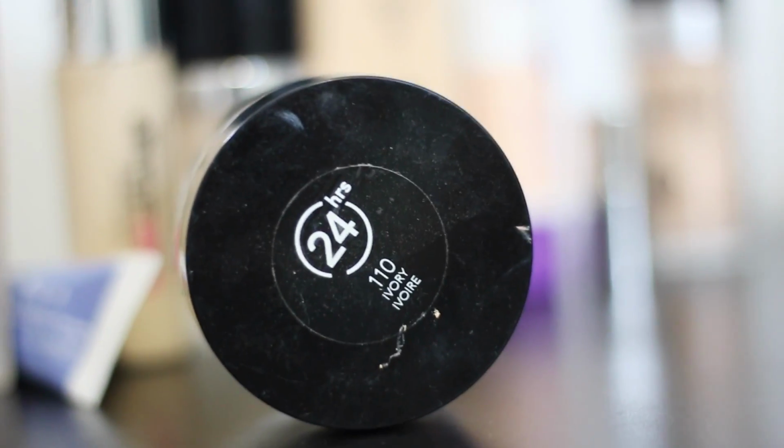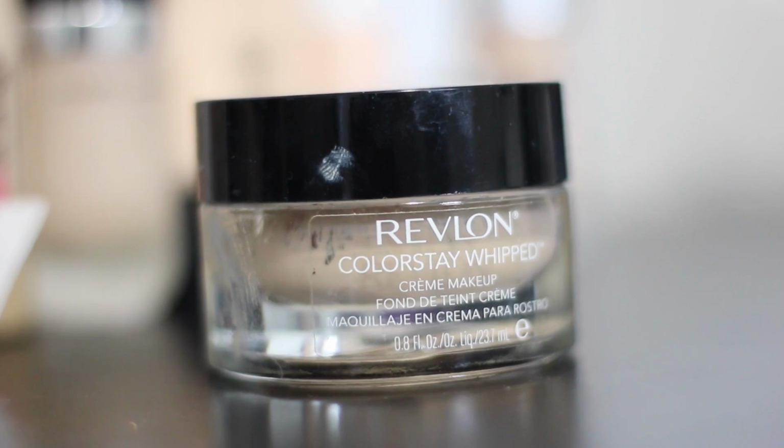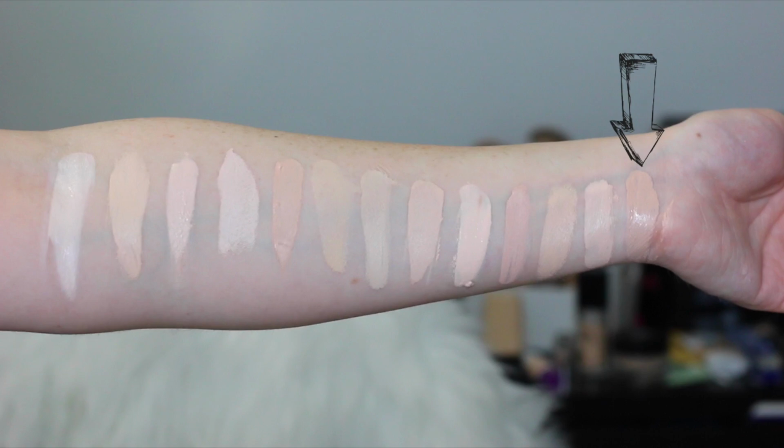Last up, this is the Revlon Colorstay Whipped Cream Makeup in the shade 110 Ivory. Revlon Colorstay, the original formula, and the whipped foundation are both pretty light for the drugstore. If you're trying to find a drugstore foundation that's pale, these definitely aren't the palest, that's not a word. Definitely aren't the most pale out of all the foundations I'm showing you today, but I just want to throw this one in for comparison because a lot of people own this foundation and own the liquid version, just so you can see how this shade compares to everything else.